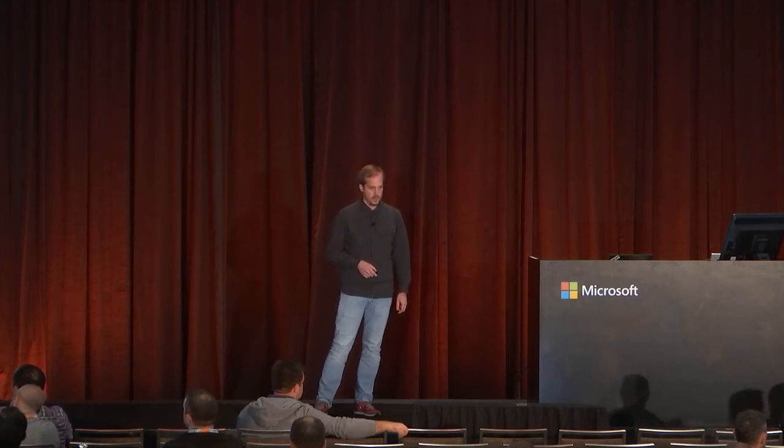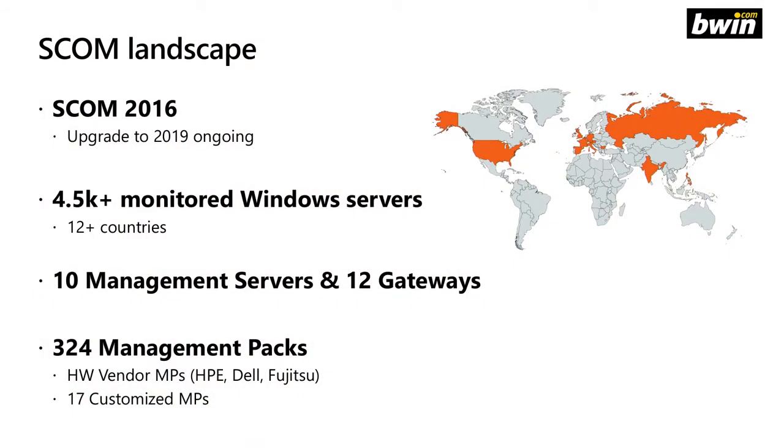Let's jump to the next slide. On this slide, I'd like to give you a brief overview of our SCOM environment. We're currently using SCOM 2016, but the upgrade to 2019 is already ongoing and will be completed in 2 months. Overall, we have 4,500 monitored Windows servers in more than 12 countries across the world. Furthermore, we have more than 300 management packs, also from different hardware vendors like HP, Dell, Fujitsu, as well as 17 customized management packs with tons of self-written alerts.